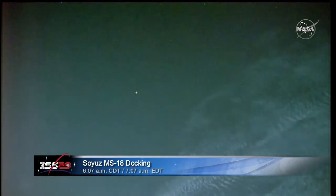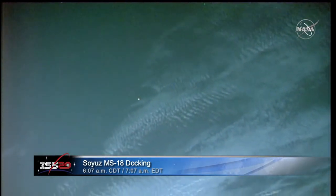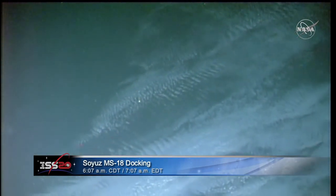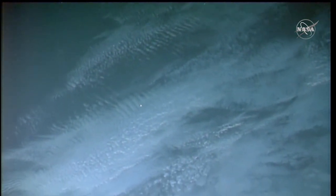And we're getting some live views from the International Space Station. That dot in the middle of your screen is the Soyuz as it continues to close in. Range rate minus 17.5. You're hearing performance calls from the crew on board.